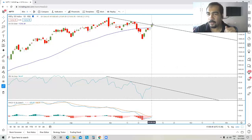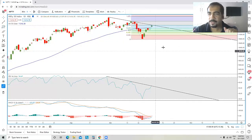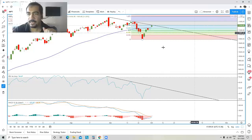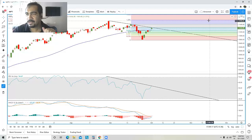According to me, if we break out above this particular trend line on a closing basis, and if we close at least, I would say, above 11,550 for a couple of days, then we could see a breakout in the Nifty coming up, and the probable levels which could be tested on the upside could be possibly somewhere around 11,700, 11,800 possibly, and possibly even, I would suggest, 11,900, slightly above that. All right. So these are the levels on the upside.